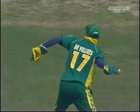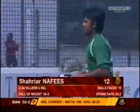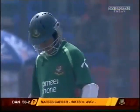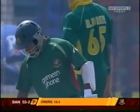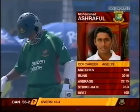It's a good line. Too close to cut. Straight to the keeper. Gone. There you go. Big thump on his heart. Big guy. Big effort. Shahriar Nafees back in the pavilion. Bangladesh 53 for 2, having won the toss and decided to bat first.